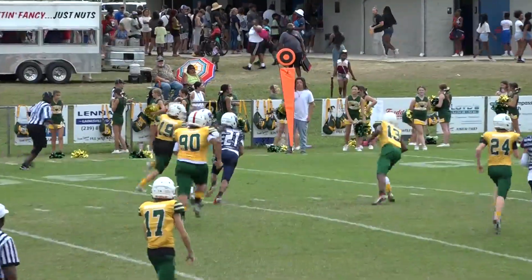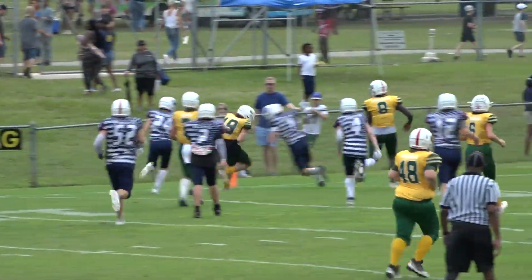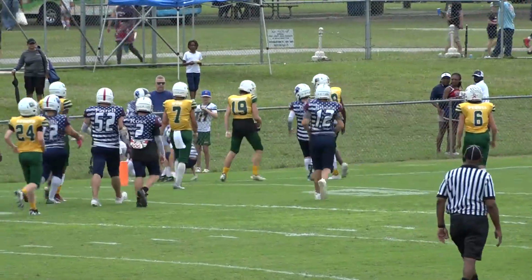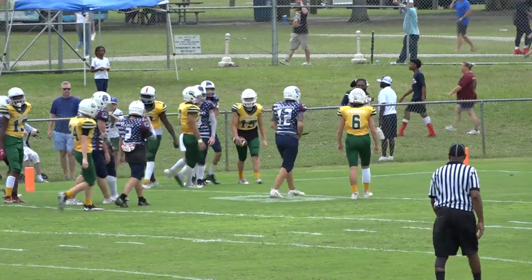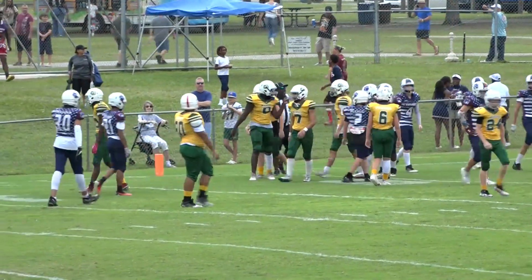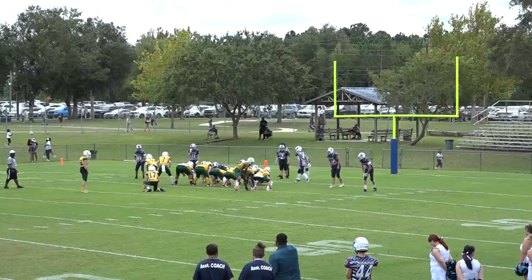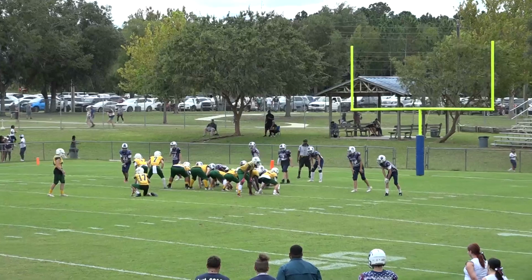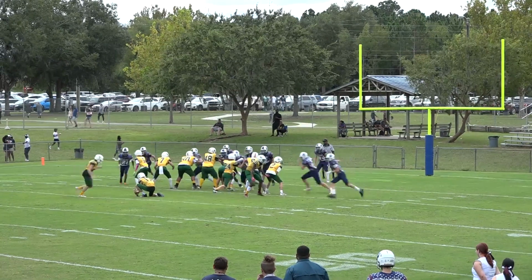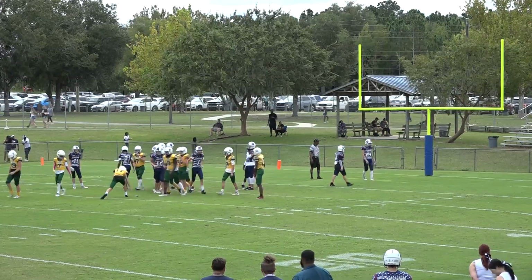Quick handoff to number 19. Has one man to beat there at the goal line, and he will pull his way forward for the touchdown. Number 19, Jake Rudy. Wildcats going for the two-point conversion. Kick is up. And it's good. And it's good by a lot.